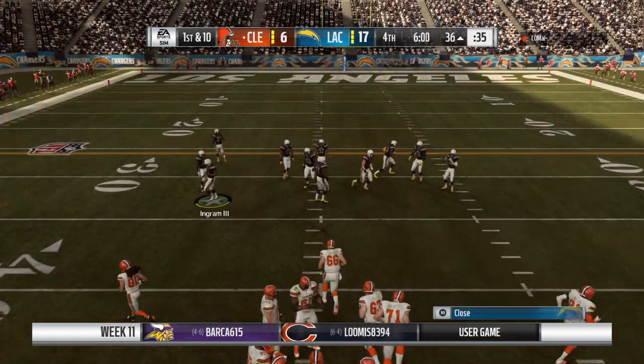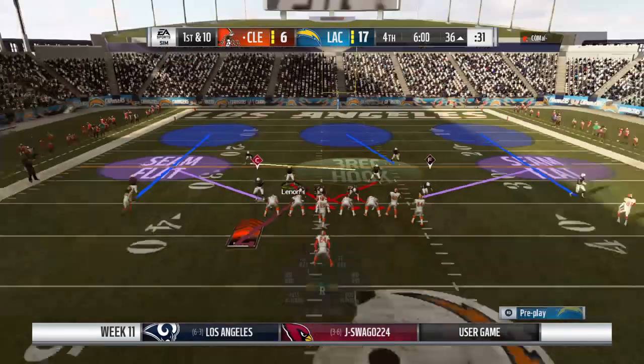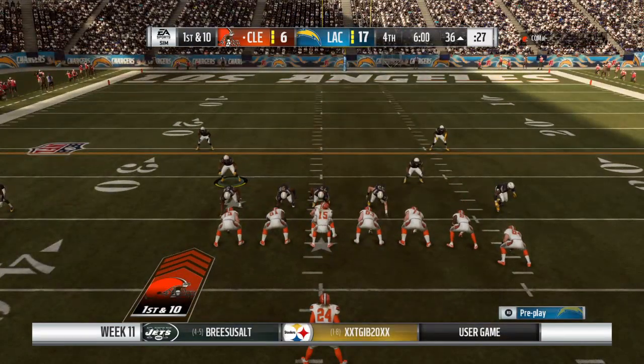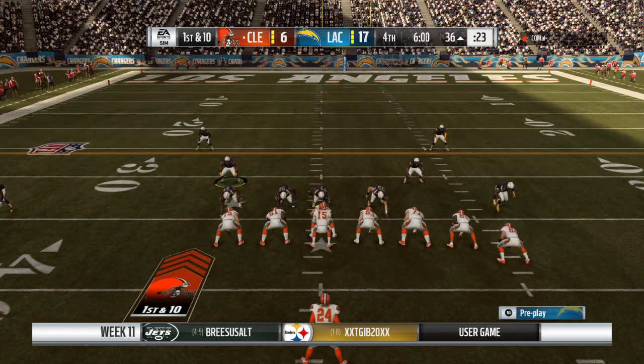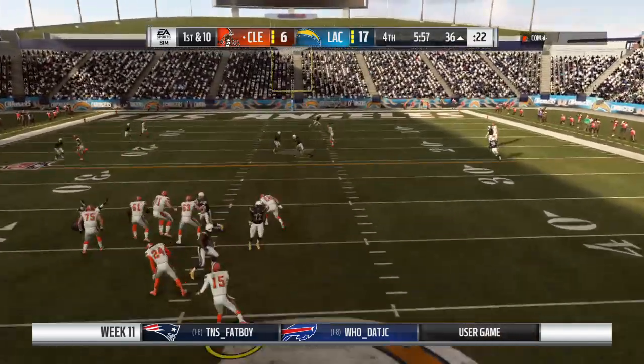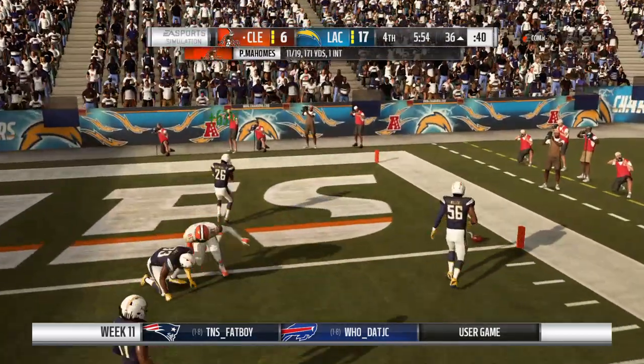The fourth down run successful. Now they look to pay it off on first down. Here we go now. Blue 45. Mahomes now on first down. He's going to float this one deep right side. And that one falls incomplete.